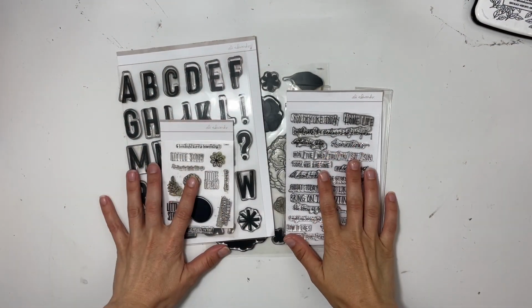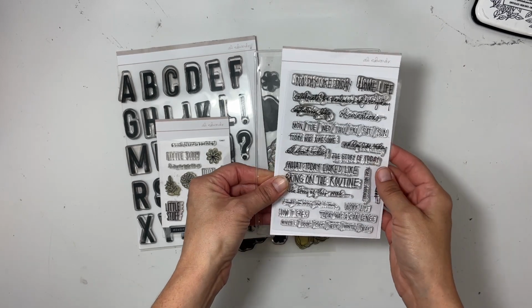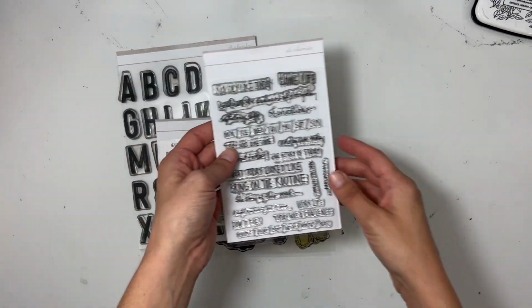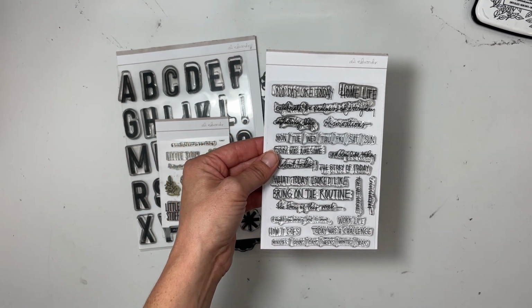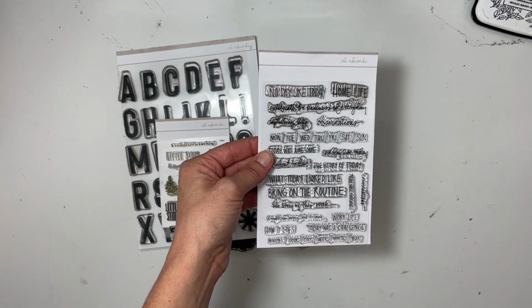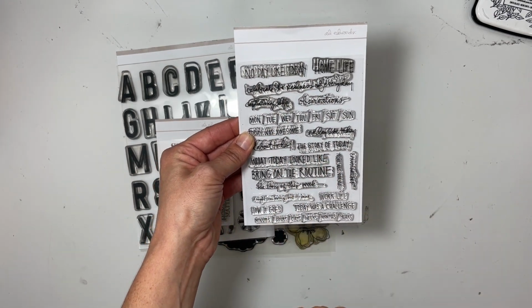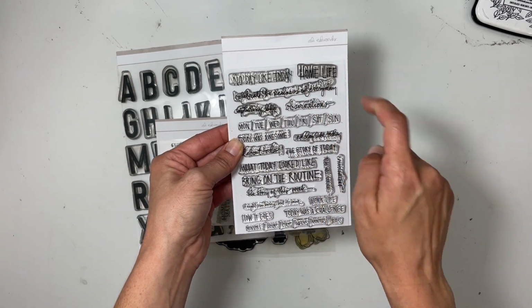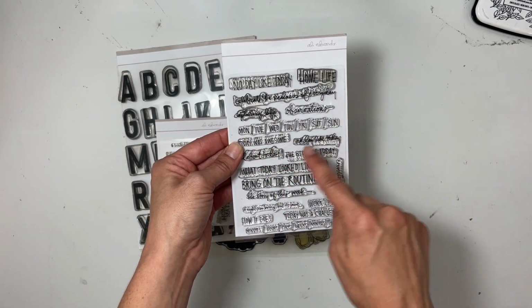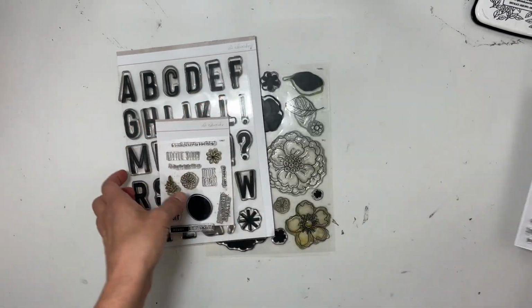Okay, let's get started with the Ali Edwards ones that are currently available in her shop that I have. So this one I'm using right now for Week in the Life. It was recommended to me by a scrappy friend named Susan. Little Things, Big Days, and just has all kinds of perfect phrases. My favorite is probably Celebrate the Realness of Every Day. And then there's Home Life, The Days of the Week, What Today Looks Like. I just love it and use it all the time.